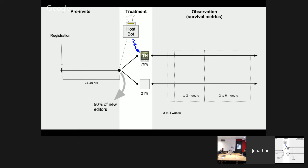Then, after the invitation, whether or not they visited the tea house, we wanted to see what happened in several different windows down the line. So we're looking at the survival of these new editors within 3 different periods, whether they edited within 3 to 4 weeks after invitation, and whether they edited within 1 to 2 months after invitation, and whether they edited 2 to 6 months after invitation. And survival in this case means having made 1 edit in a particular window. So somebody would have been counted as surviving if 3 weeks after they were invited, they made 1 edit, whether or not they made any more edits than that.